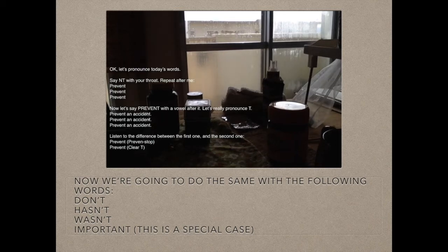Now let's say prevent with a vowel after it. Let's really pronounce T. Prevent an accident. Prevent an accident. Prevent an accident. Listen to the difference between the first one and the second one. Prevent. Prevent.